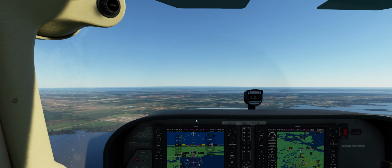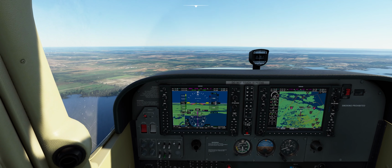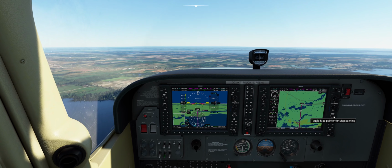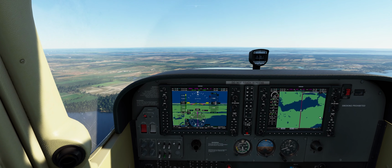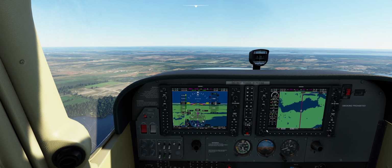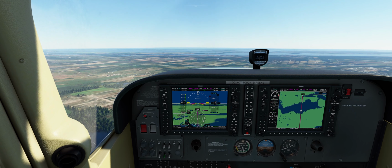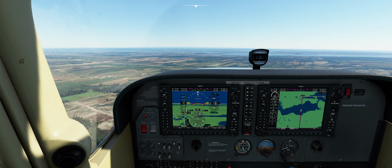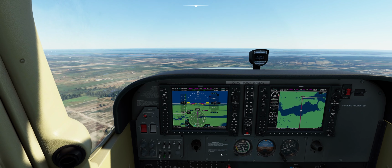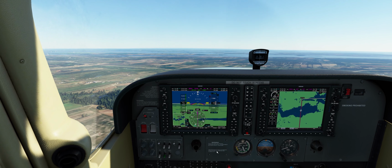So we're almost at Putted now. So I am going to throttle back a little bit. And once we make our turn and get in line, I'm going to punch my approach. Although I won't do it on screen, I'm going to do it off screen with my Logitech multi-panel.